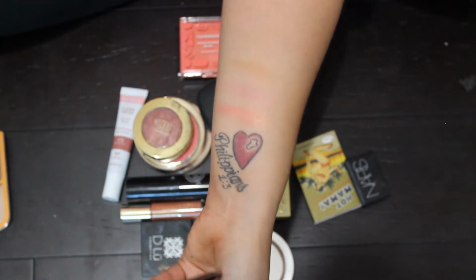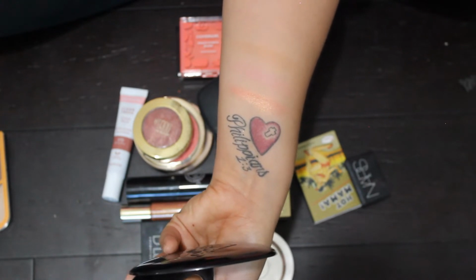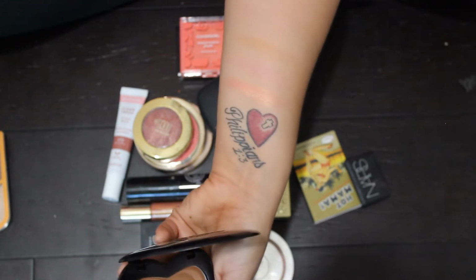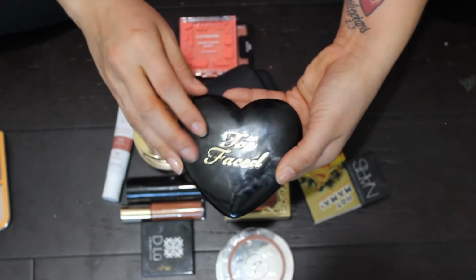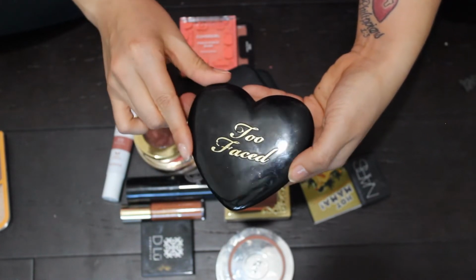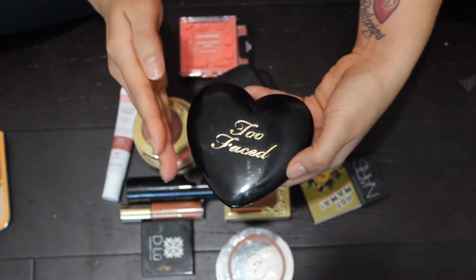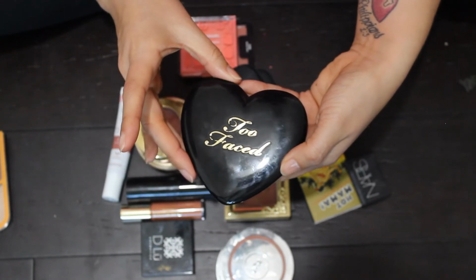Oh, very light. I feel like maybe because it was limited edition, the quality is probably not as good. Maybe they assume people wouldn't use it because it's a limited edition. I just feel like that was my issue with Too Faced back in the day. I still love Too Faced, but I got wise to them with their limited edition products. Their limited edition products are nothing like their permanent products.